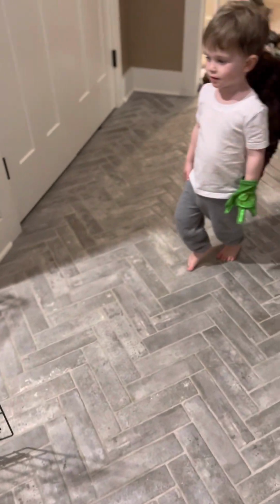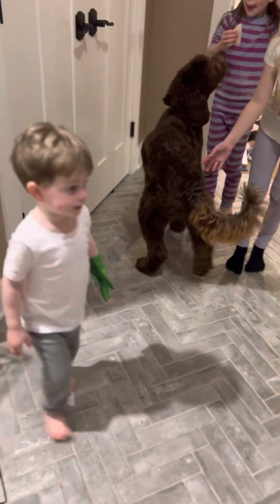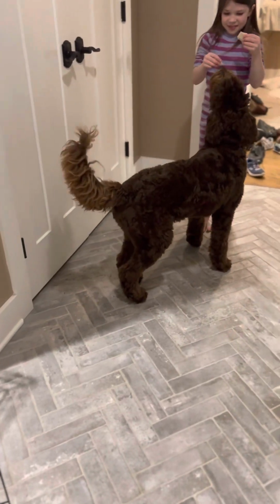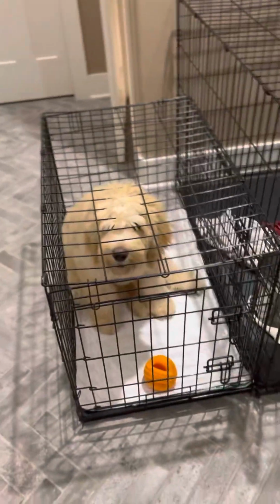All right, Alice. I know you got treats too. She wants to go in there. Yeah, she probably does. There you go. All right, we'll get them settled in, and we'll do some more work in just a little bit here.